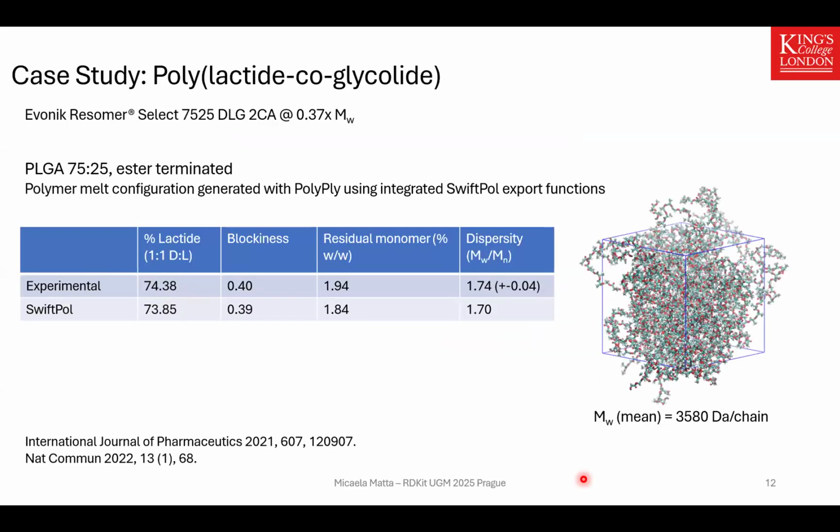So for instance, here we have an example where we take a commercially available polymer and all the specs, and we can see how we can closely match those with a replica that has roughly 40% of the actual molecular weight. So our polymer distribution is shifted to smaller polymers just because we are in the world of all-atom molecular dynamics. So it's expensive to actually match the molecular weight, but at least we can match the overall distribution between residual oligomer, blockiness, and so on.